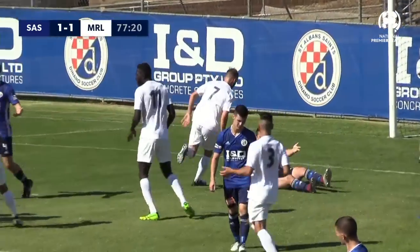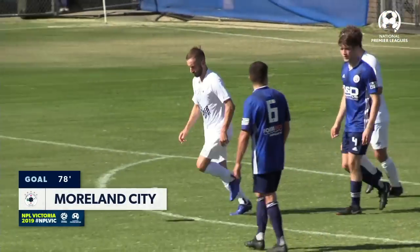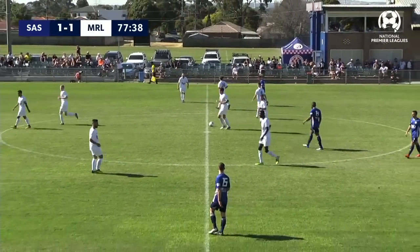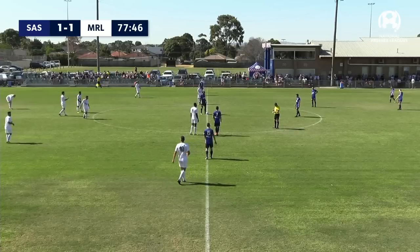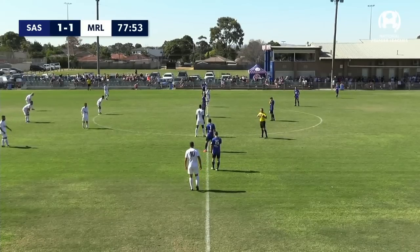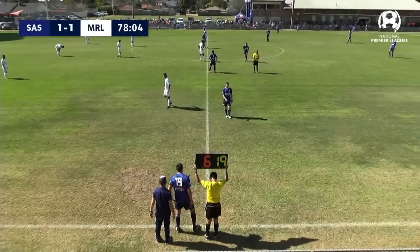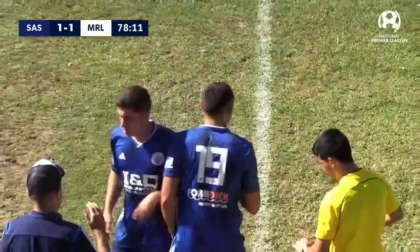And there's been a break in play, and there's a goal for Moreland City, their first goal of the season, and they have found an equaliser, putting St Albans Saints in a very tough position here at home. It was a great opportunity there for the visitors, and it was the substitute, Osman Kos, who got the goal. Like we said earlier, proving that substitutions pay off, and now comes that change that we spoke about earlier. It is all in the balance here now.